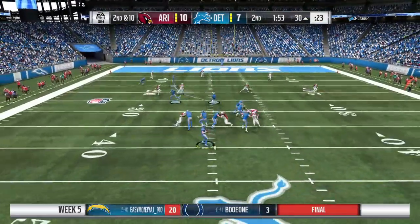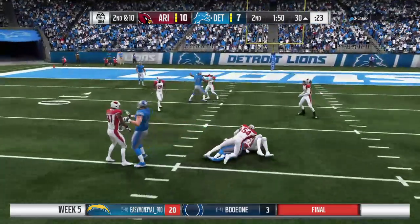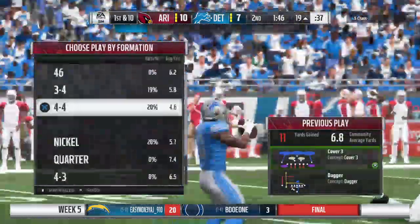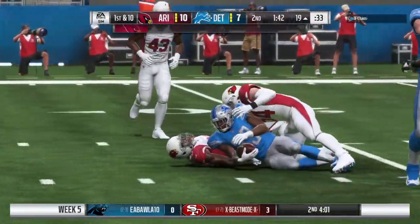He'll try again with the arm here on 2nd down. Now he'll dump it underneath to his running back, complete. And inside the 20 before he's brought down. Give him 11 yards that time and a new set of downs.